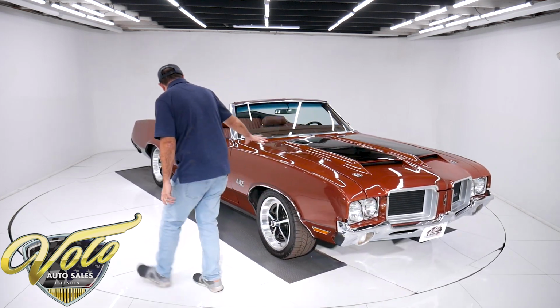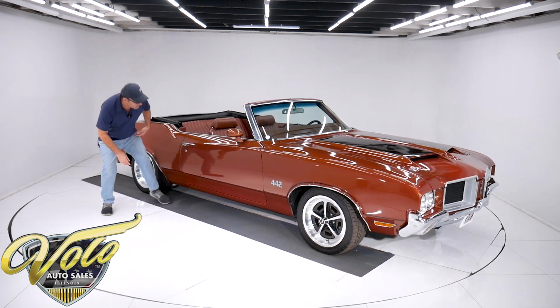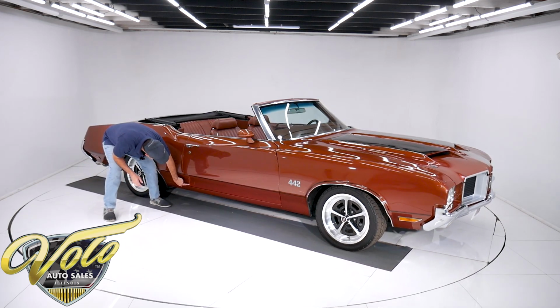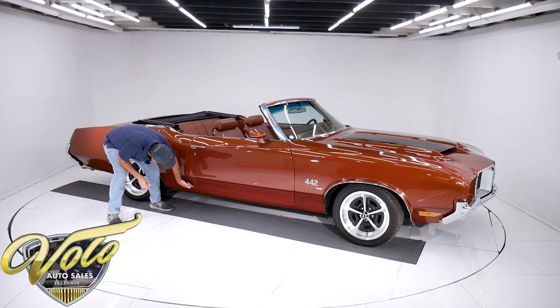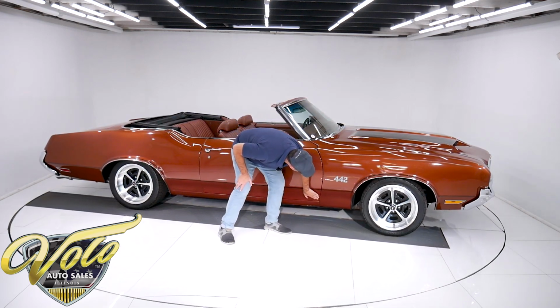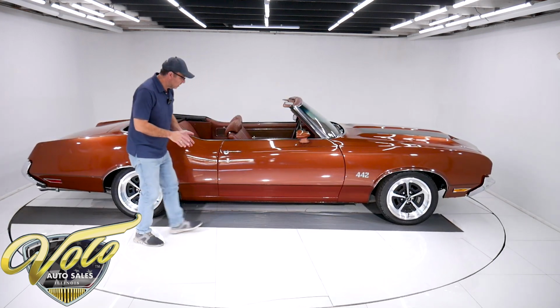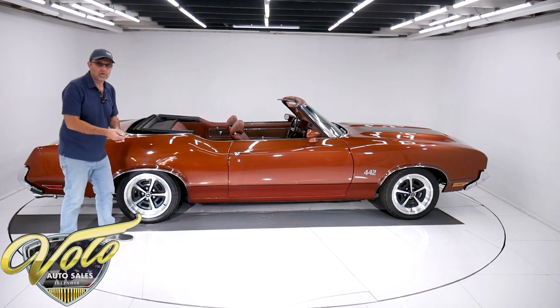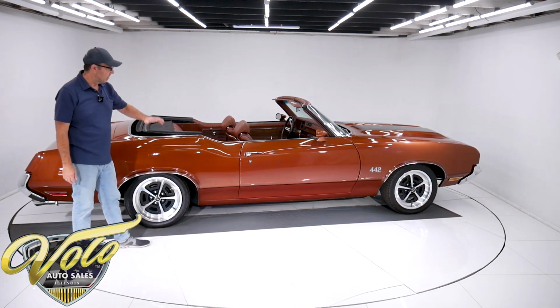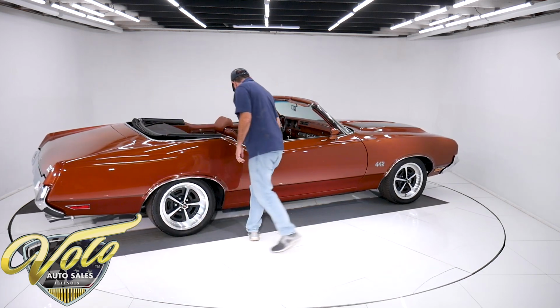Straight, this fender's straight, the door is straight, this whole side of the car is straight. There are a couple bubbles down here, like size of a fingernail, a couple of them on the lower door, actually on the front corner of the door too. Real solid fender. That just means there's a little body filler behind there, and over time that's what it'll do. It'll be 10 years before you even need to think about addressing that.